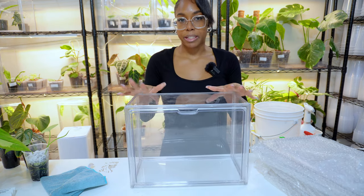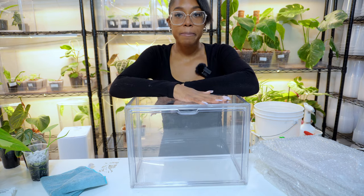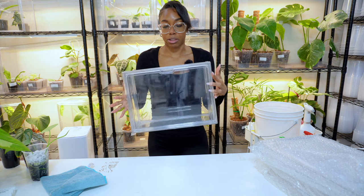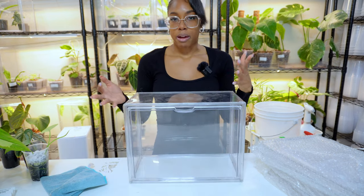So this is the product. Don't mind how dirty it is because these are my samples, so they're dirty. I need to clean them. This is the product right here. This is the size if you want to see it to scale to my body. It has a door on the front. It opens like this. You can style this however you want.